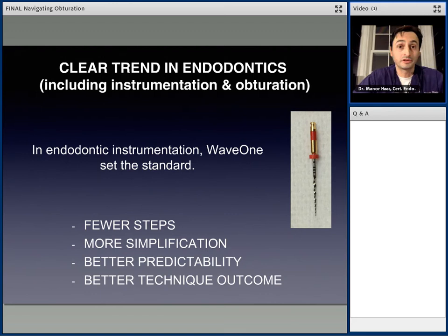But if there's an instrument or material or a technique that you started using more than 2 years ago, then you really are behind the times. And that's because of this clear trend, which started about 2 years ago, in instrumentation and obturation. And that is that nowadays in endodontics, in the year 2014, we require fewer steps to perform our endodontics. Things have become simplified, not worse, but simplified to be able to have the same outcome biologically, clinically, mechanically. And in doing so, it's more predictable, and also the outcome from the technique is better.